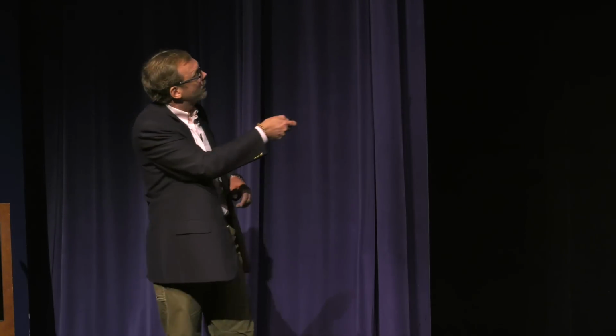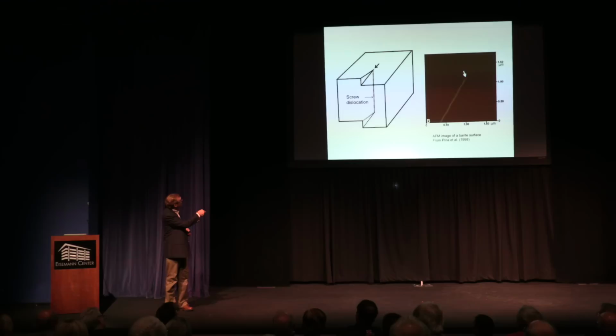It never grows itself out like the two-dimensional nucleation and spread that we just looked at. And so this one, if it exists, we never have to overcome that energy barrier of two-dimensional nucleation. And so this can continue to grow at the lowest energy state, and that's the most favorable.